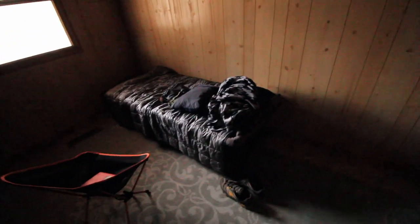So then here's the stairs to get up. So it's basically an attic ladder. Not basically, it is. They left a dresser, little cabinet, some shelves, rug. Here's our cots, what I slept on. Not a good night's sleep. You can tell this window is old. There's a lot of condensation on it.